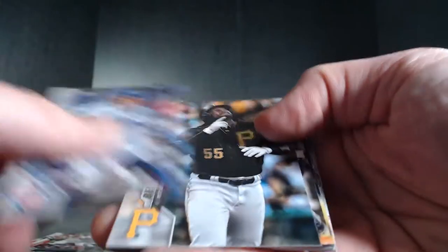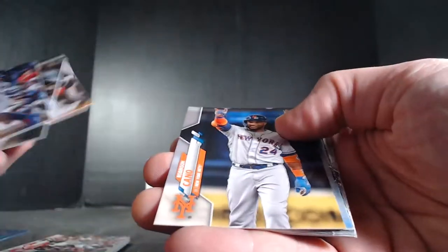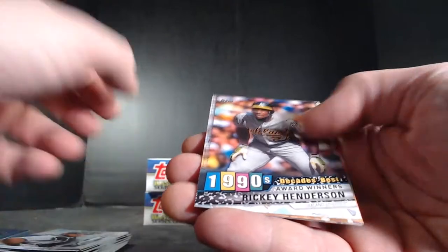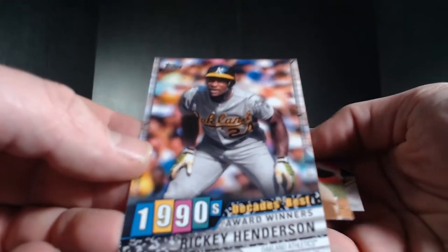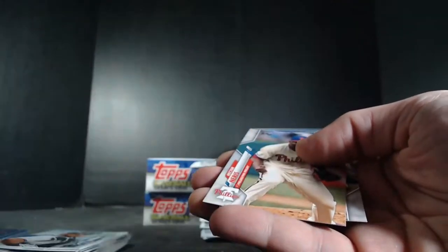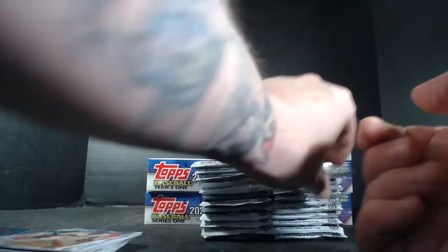All right. Cubs, Almora, Bell, Villar, Cano. Jorge Alfaro, Liam Hendriks, Yankees, Strasburg, Haniger, Soto, Tim Anderson, 1990s Decades Best leader. So the third-to-last card in the pack might be the one every time. Rickey Henderson to the A's. Neris and Benintendi.